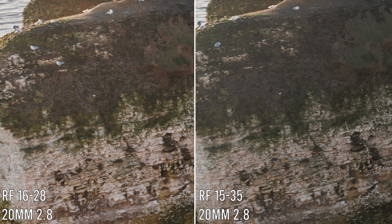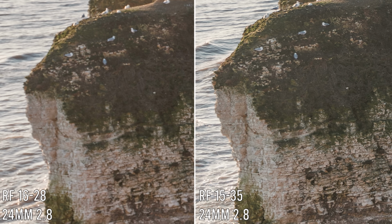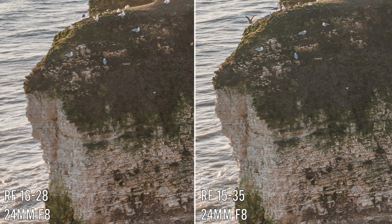At 20mm, the 15-35 has the better edge sharpness, quite significantly actually, but by the time they both step down to f8, they match nicely in terms of sharpness. At 24, the new 16-28 has pretty weak corner sharpness wide open, with the 15-35 looking much sharper and clearer. Again, once at f8, both are fantastic, and we have edge-to-edge sharpness, with maybe a very slight advantage to the L lens in absolute sharpness.